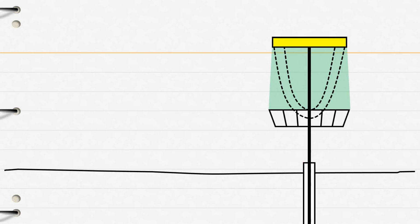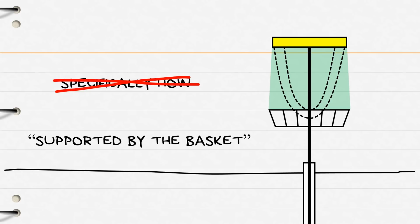The primary change and simplification to the rule is where the old rule focused on specifically how the disc must come to rest. The new rule simply states that the disc must come to rest supported by the basket. And this simplification does make a few shots count that would not have counted in the past.